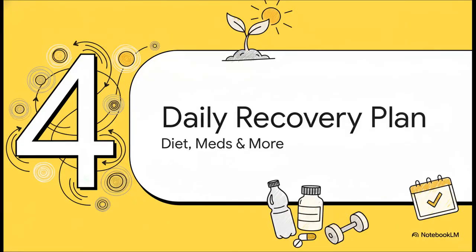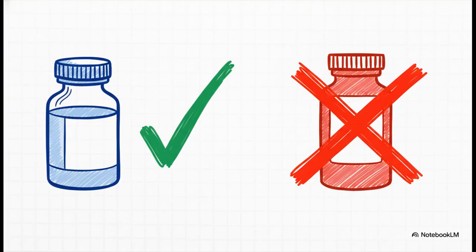Okay, let's kind of pull all of the daily stuff together now. These are the proactive things you can be doing every single day to really support your body's healing process. When it comes to managing pain, the approach is pretty straightforward. Over-the-counter stuff like ibuprofen or Tylenol should be all you need. And the really good news is that those strong narcotic painkillers, they're not usually necessary for this kind of recovery.